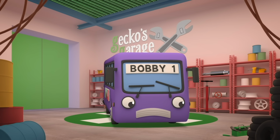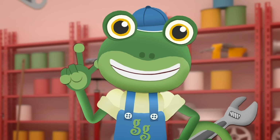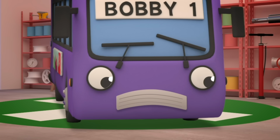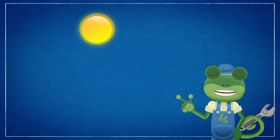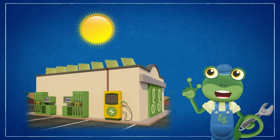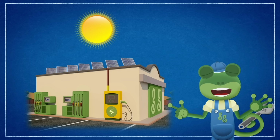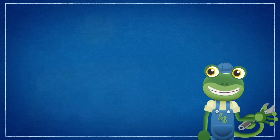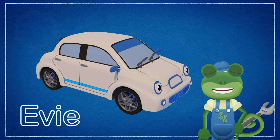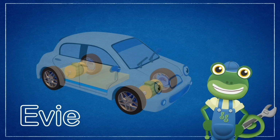Oh no! Bobby's wheels won't go. Now what have we done wrong? Of course! He needs some batteries to power him along. Energy from the sun goes into the solar panels on the garage roof. That energy travels through our charger into the batteries on an electric vehicle like Evie. Evie stores the energy in her batteries, and that powers the motors in her wheels.